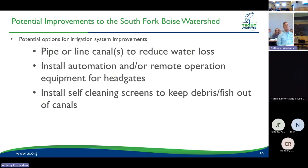Irrigation system improvements. There are areas where there's a lot of canals out there that are open canals. If we were to pipe those or line the canals if they're already lined, we could save some water. Installing automation might be another option where we can save the farmer some time by being able to remotely operate or have it set to stay at a certain elevation instead of having to manually go out and change gauges or gates. And then self-cleaning screens to keep debris out, but also keep fish out of the canals.